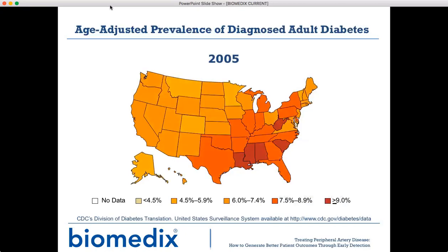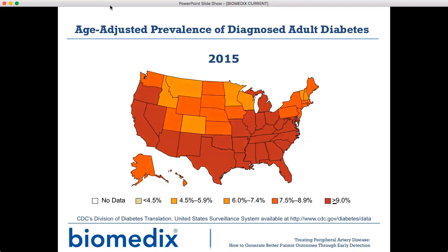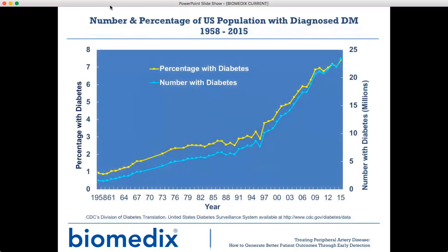2005, a decade later, you see the colors have dramatically changed, with now a significant number of states going above 9% having diabetes. 2015, the country is turning red, where you see almost two-thirds of the country with greater than 9% of the population having diabetes mellitus in these states. If you graph out the percentage of the US population with diabetes, you can see this curve is on an exponential growth. This is not a great trend.